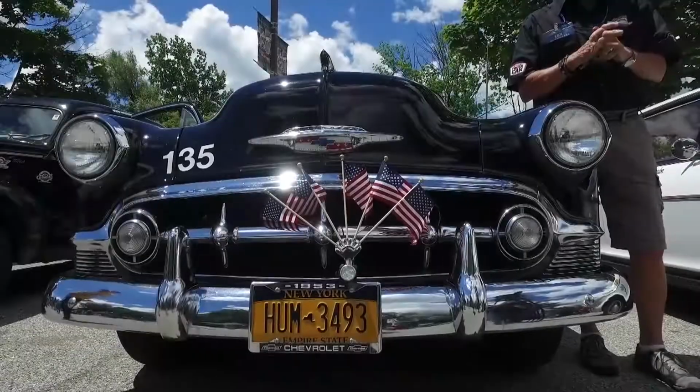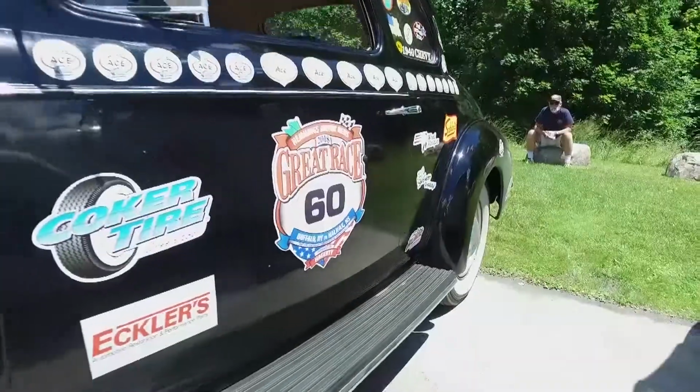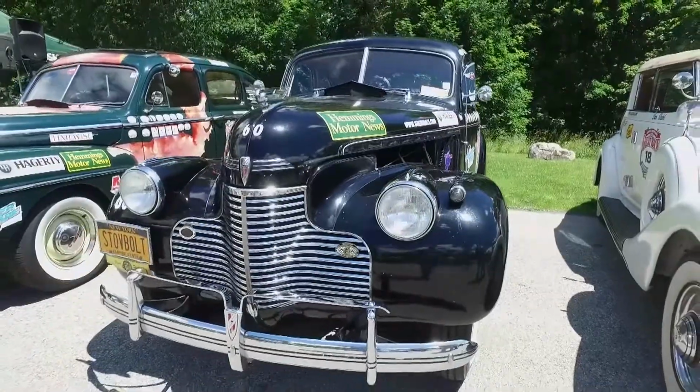Another New York team, Hudson Racing, and their 1940 Chevrolet Master are gonna be hard to beat. Yeah, so the brakes on our Chevy, they're good, but they're not great.